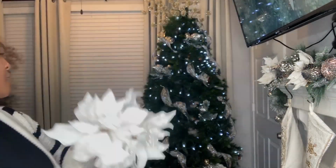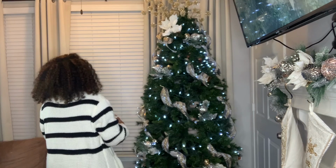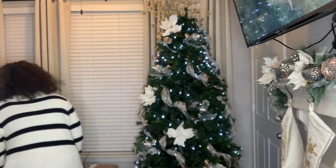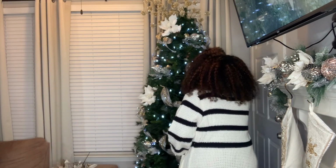These cream poinsettias came from Hobby Lobby, and I also got them in a taupe-ish color, as you'll see. But I only wish that I had gotten more of these because they are so beautiful.